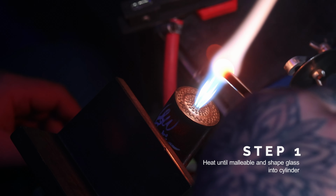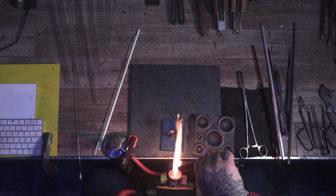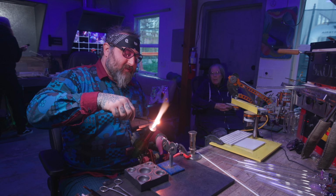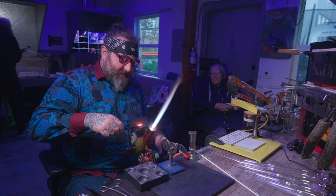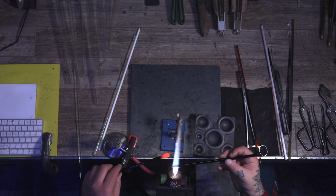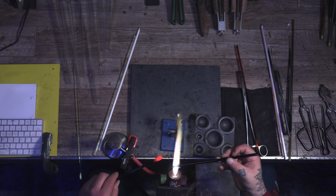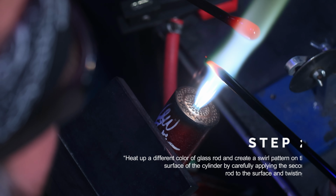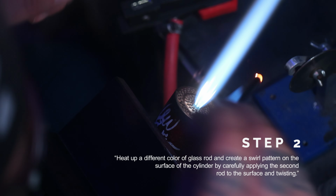So here I go making the cylinder, and it didn't really give me too many specifics about how to make the cylinder or how big to make the cylinder. So I just used my best judgment and tried to make a cylinder the simplest and kind of fastest way possible. So now the second step is to lay the second color on top.